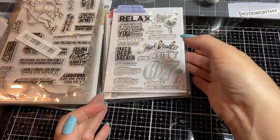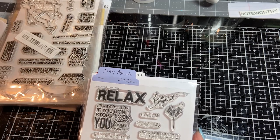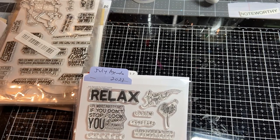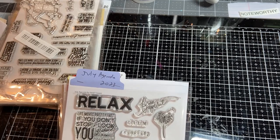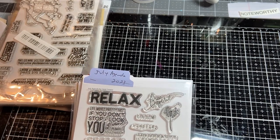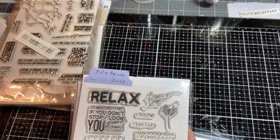Here we are. We have them sorted by category, and I still have to enter these in the computer, but I did enter them in my phone. So what I enter in my phone is the name of the stamp set, and then I take a picture of the stamp set. Then I go to my computer and type in all these words, which I still need to do. But I'm just going to share what I have here.